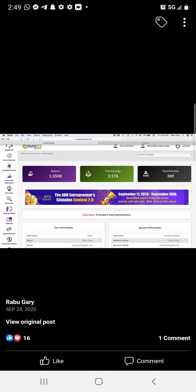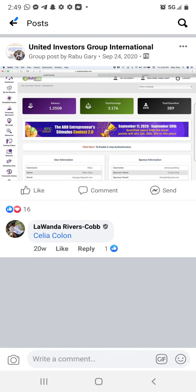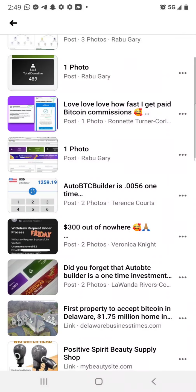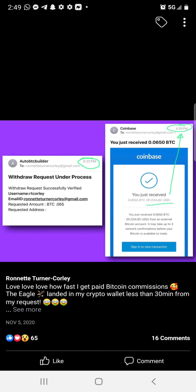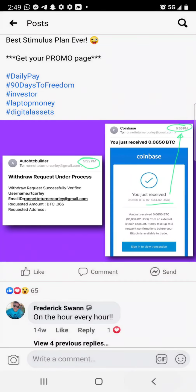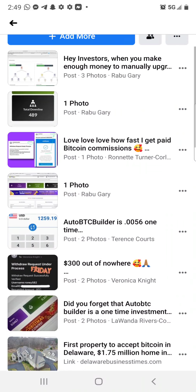Okay, let's get out of that. Okay, let's go back. Oops, I thought I took it off. Guess not. Okay, let's go again. This member here, look, $1,034. AutoBTC Builder. Let's get out of that. Okay, we did that one.